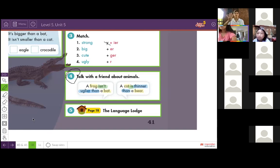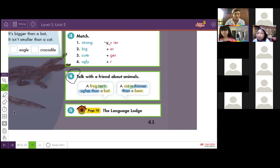All right, that's 2 sentences. We need 3 more. Mudme, great job. A dog is bigger than a rat. I'm going to rewrite that. A dog is bigger than a rat.